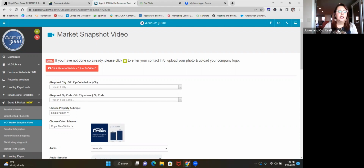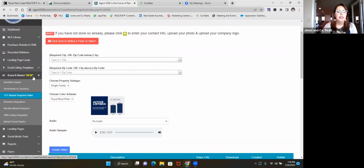So in here, there are lots of tools on the left-hand side. They have websites, they have drip campaigns, they have all kinds of stuff. What you want to focus on is this tab right here that says new. It's not always going to say new, but right now it's highlighted. You can't miss it. It's called brand and market. And they've got several different things in here, but two in particular focus on market stats.